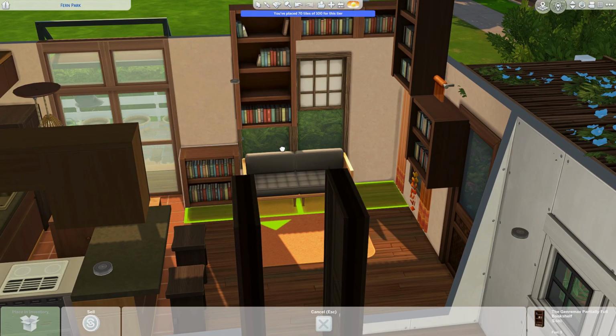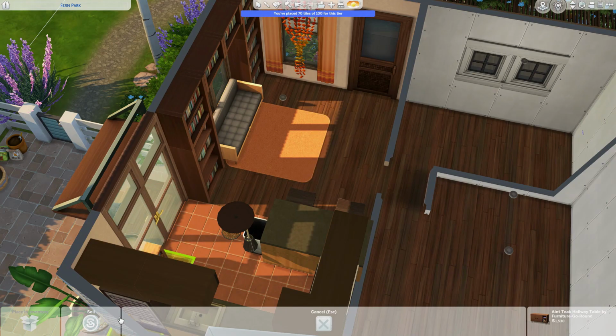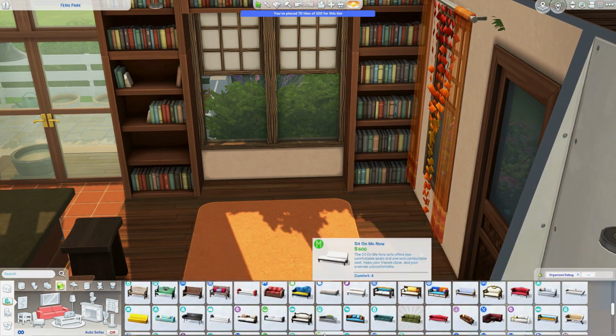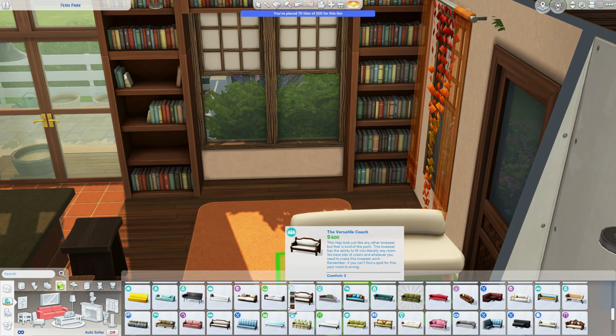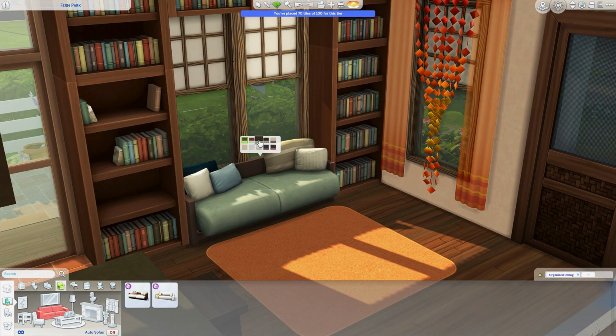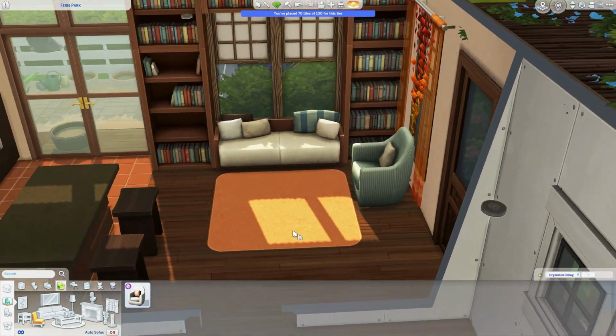I will say the modular system with bookshelves, the snapping can be a little bit frustrating. You gotta watch what you're doing, because you could delete the whole thing if you try to remove one, and you have to kind of take it apart and put it back together if you want to move it and rearrange it. So yeah, that's the only thing.